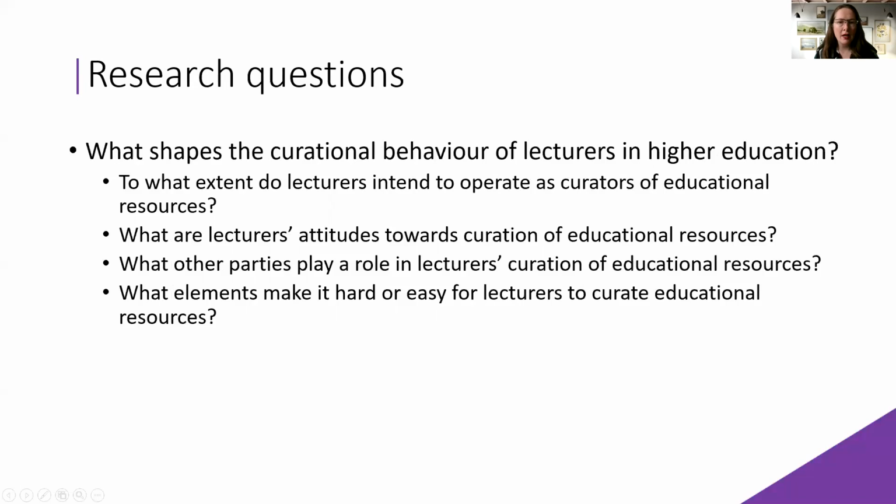In order to uncover how then this curational behavior is shaped, I aim to look at intentions, the attitudes lecturers have towards curation of educational resources, at other people or parties that play a role in their curational behavior, and at elements that make it hard or easy for lecturers to perform the behavior.